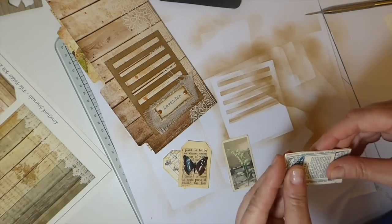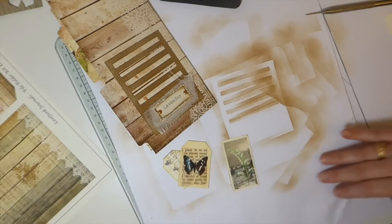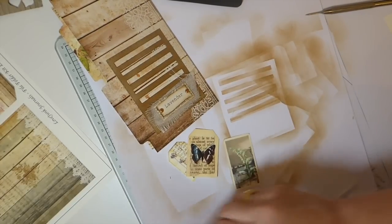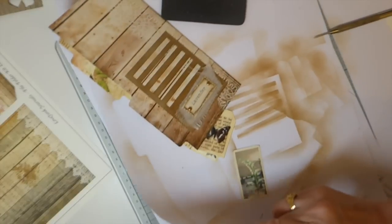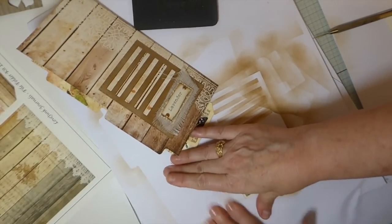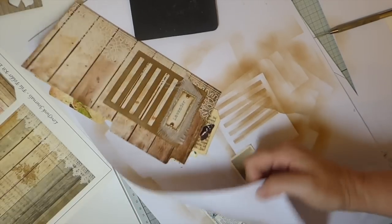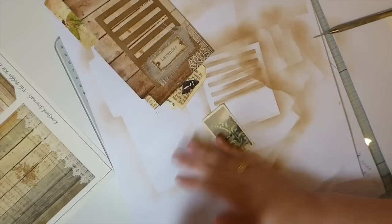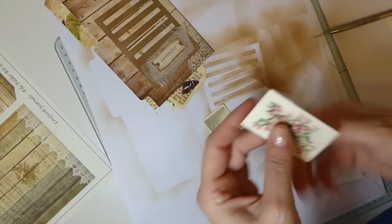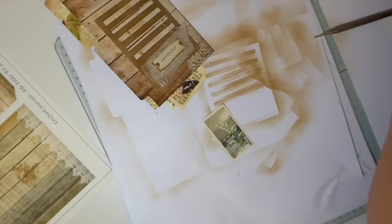Oh, I bet you guys are thinking, I really would like to come on here one day when she's not complaining about that glue. I'm sorry. It's becoming almost as bad as Mod Podge in my world. It's just something I'm having all sorts of troubles with.